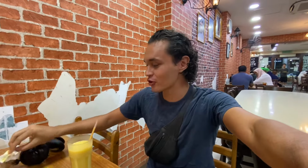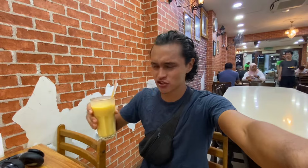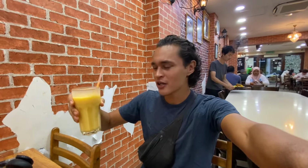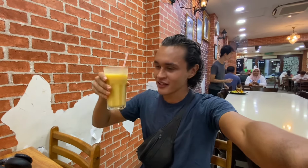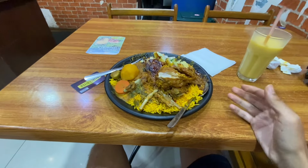Wow, I can see why it's such a popular drink in India. Absolutely amazing. I do believe so. It's some sort of yogurt mixed with mango, and they make it into a drink. Absolutely amazing. Inshallah, I'll visit India soon, and we're going to have many more mango lassis in the future. But for now, it's time to dig into this meal.